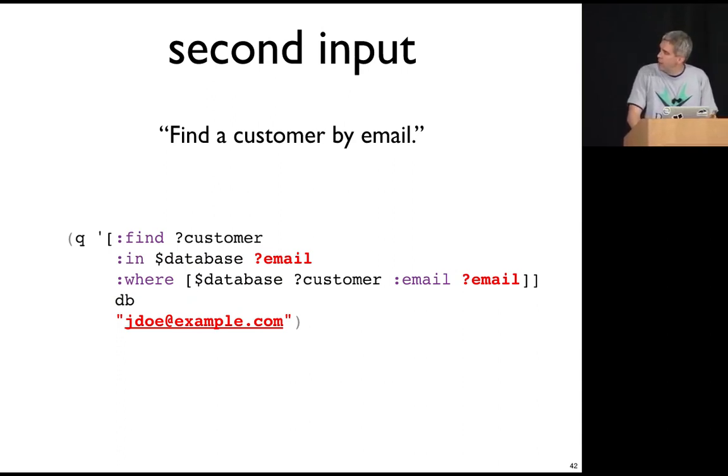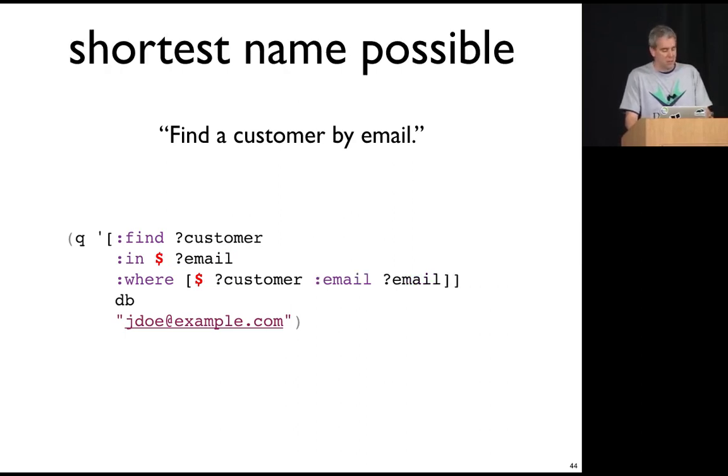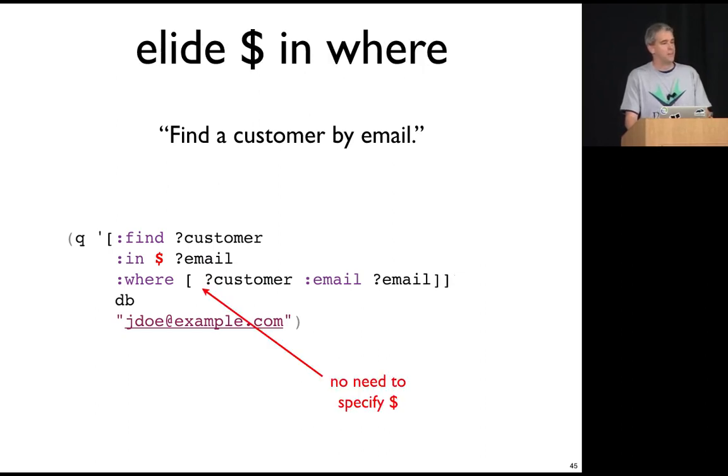Of course, you notice that now that we have more than one input, we have to actually specify the input in the where clause. And so that gets to be verbose. Right? I'm not going to type the word database all the time. So it's idiomatic just to use the $ sign. And in fact, it's idiomatic just to leave it out. Right? Because even though we don't want to be limited to querying one database, a lot of times, how many databases are we querying? One. Right? So we want to have that be as easy as possible.